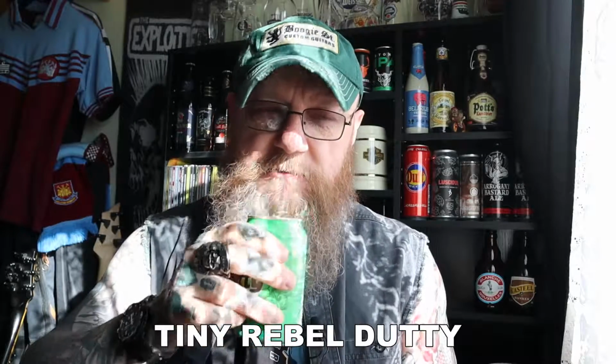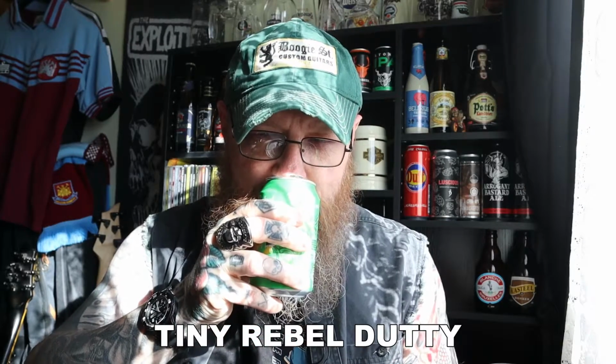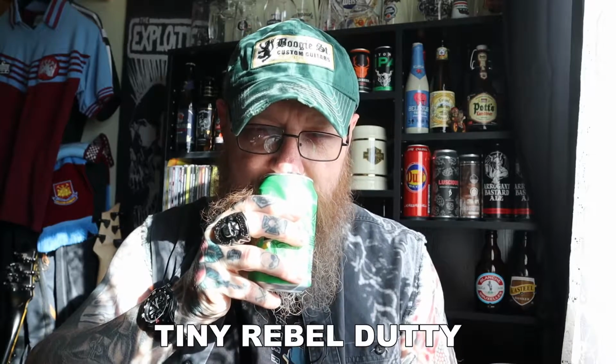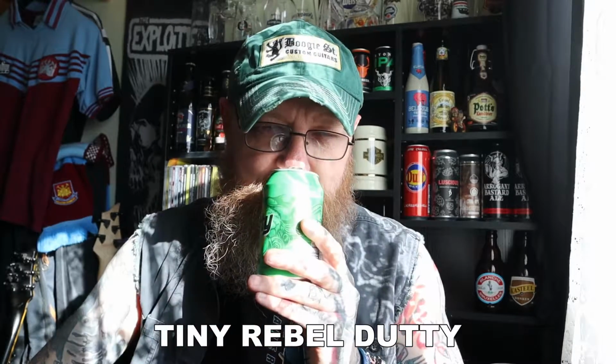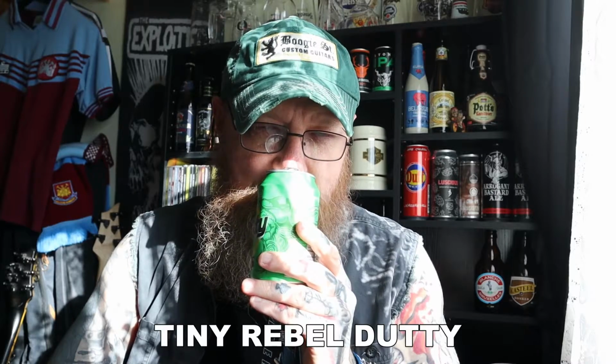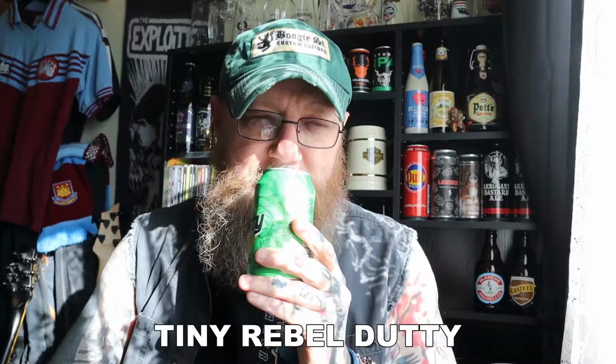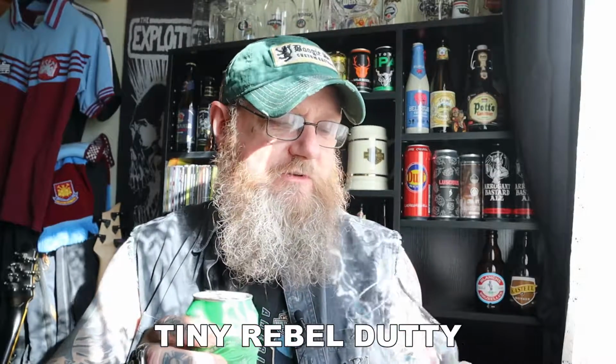Right, on the nose. Immediately from here, I'm getting big wafts of bitter grapefruit, which is good. Yeah. Lovely grapefruit, mango, and a bit of passion fruit there as well, and some peach, I think it might be. Let's get it into the glass, see what's going on.